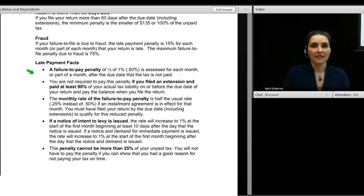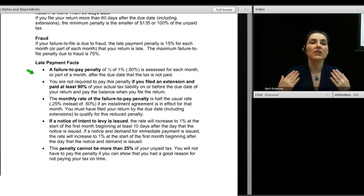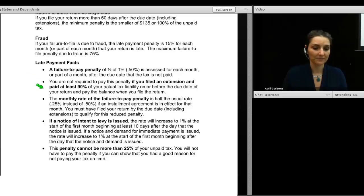So you can also file Form 9465, and you're still going to have penalties or interest associated with installment payments, but they are far less than putting your head in the sand and hoping that the IRS doesn't notice you didn't file. Because they typically do eventually figure out that you didn't file, and then they're nasty about it.